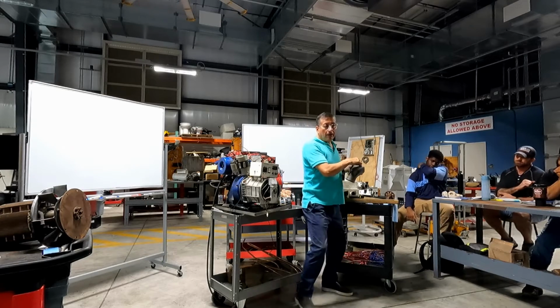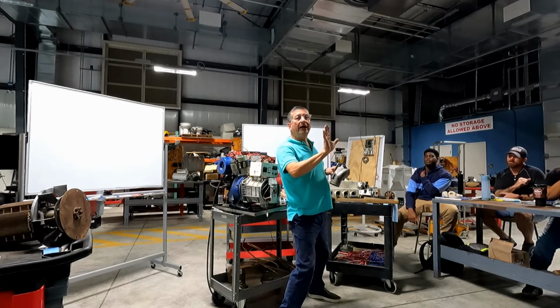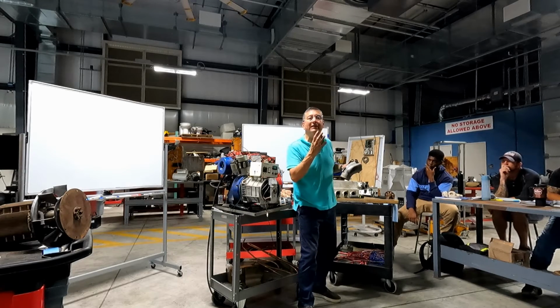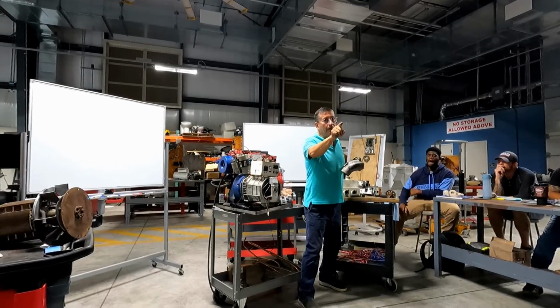You need to verify: the generator has gases, but no water. I have a problem with the raw water system. The raw water pump, the raw water filter, the strainer, it's clogged. That means it's going to overheat. For that, no. The engine stops to avoid overheating.